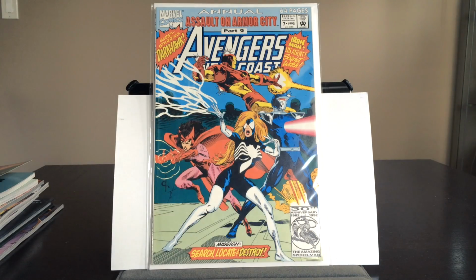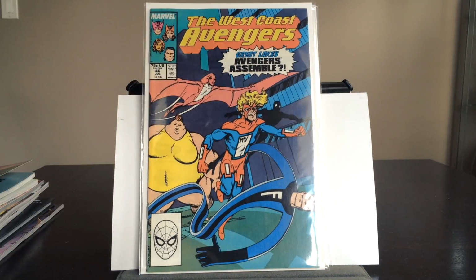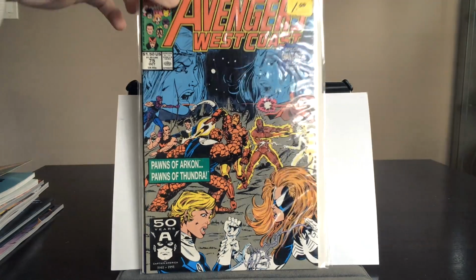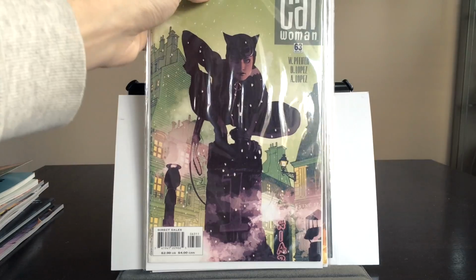So you'll notice that the title jumps from West Coast Avengers to Avengers West Coast. I don't know when that happened. I believe starting with issue 49, it jumped to Avengers West Coast, so there was a title change, but still all the same volume. So I am going to try to slowly collect that run. I don't know anybody that collects that, so hopefully it's going to be easy for me to find issues for that.